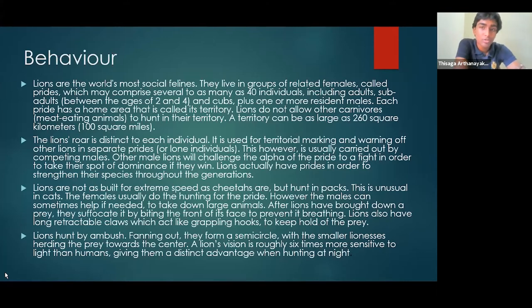This, however, is usually carried out by competing males. Other male lions will challenge the alpha of the pride to a fight in order to take their spot of dominance if they win. The alpha of the pride means the dominant male in the pride. Lions actually have prides in order to strengthen their species throughout the generations.